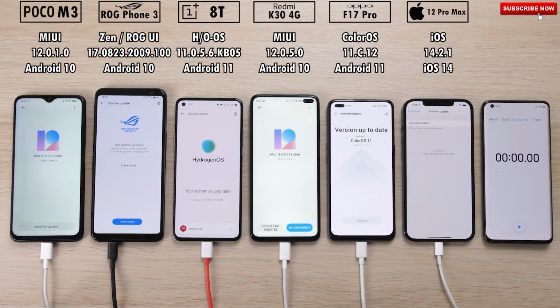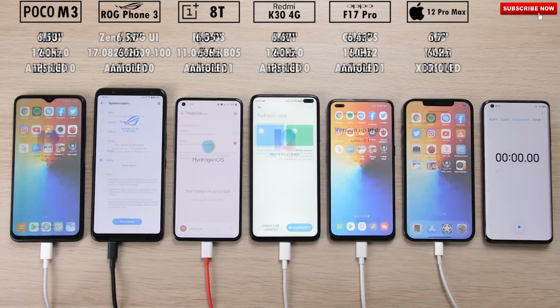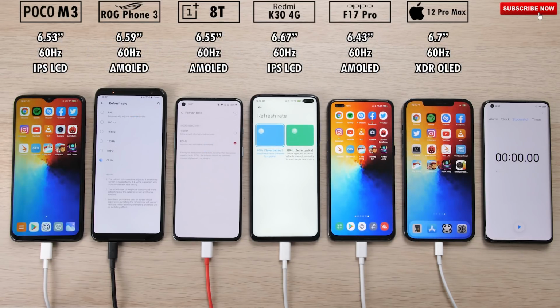We have updated them all to their latest available software via Android 10 on most Android devices. So we have Android 11 on the OnePlus and OPPO device, iOS 14 on the iPhone, of course. The ROG, OnePlus, and OPPO devices are paired with AMOLED panels, the iPhone with an XDR OLED panel, and the Redmi and POCO M3 with IPS LCD displays.